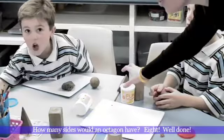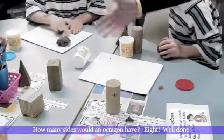Yeah, so how many sides would an octagon have? 8. Well done.